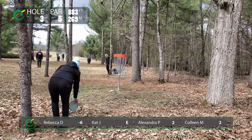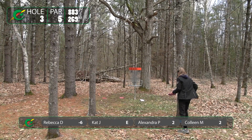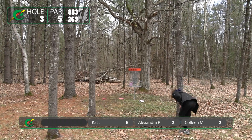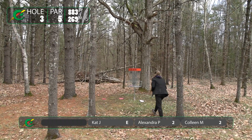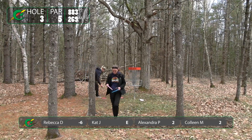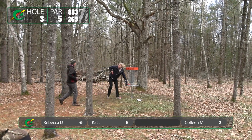Oh, Kat. Let's start the Miss Birdie counter right now. No, I'm just kidding. But yeah, it was a little windy, and again, 20 feet away, tester range for me today, so didn't quite connect on that one, but I'll be tapping in a par. Same with Rebecca and Alex with a par as well.